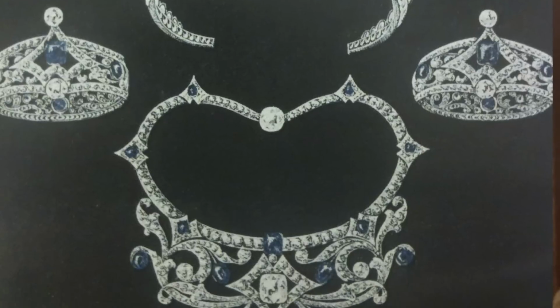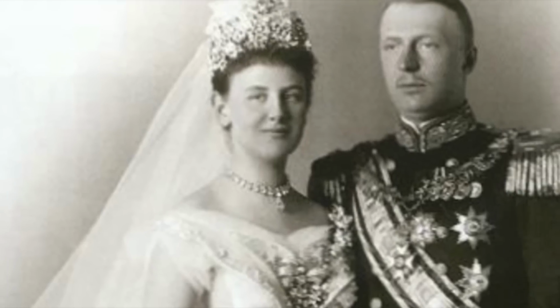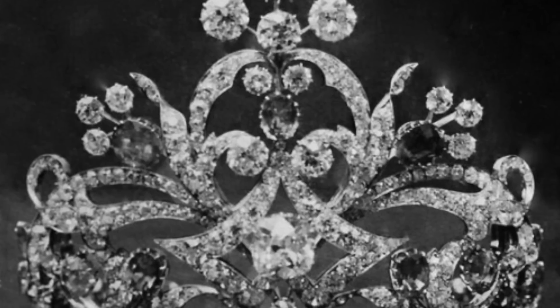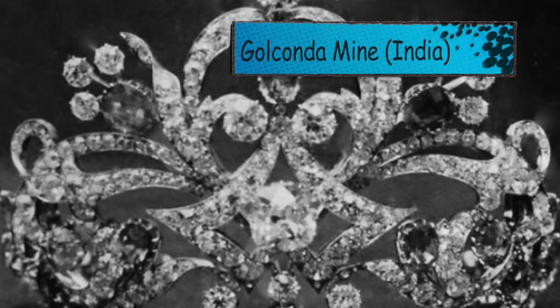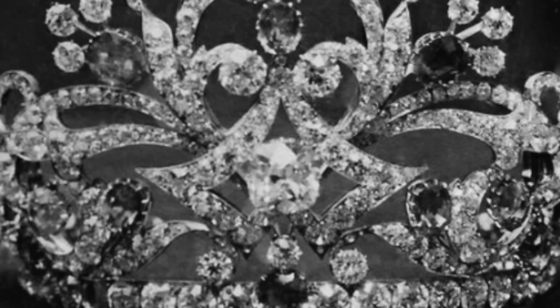The parure, which consisted of this tiara, a necklace designed to mirror the tiara, and 2 bracelets, was a gift to the young Dutch queen from her people on the occasion of her wedding to Prince Henry of Mecklenburg-Schwerin. The entire set included more than 800 diamonds and sapphires, all set in white gold. The tiara featured an especially large square diamond set in the center. This was said to have come from the Golconda mine in India. The same mine has yielded several other immensely famous diamonds, including the Hope Diamond.